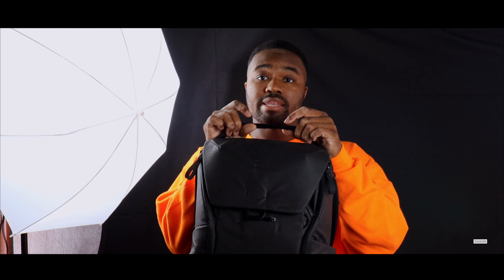I've actually been looking to pick up this backpack for a while now. I've been looking at the Peak Design Everyday Backpack for months and months, and I could never just swallow the price tag on it. But a few weeks ago, I actually pulled the trigger and picked it up. And literally, this is the best camera backpack / regular backpack that I've ever owned.